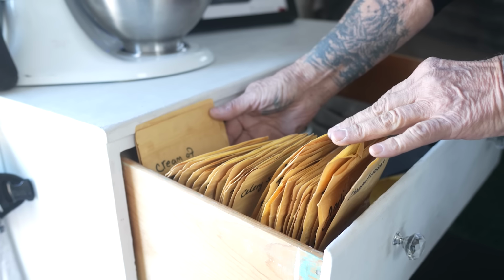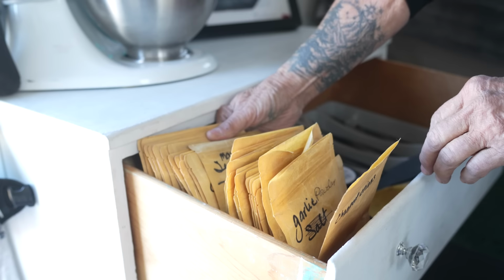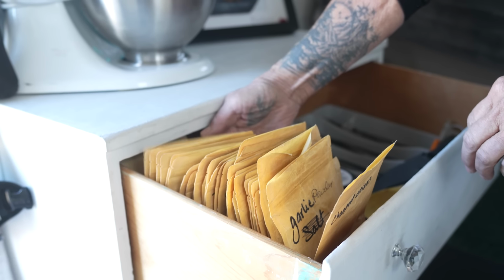Clear window, and check this out. Can you imagine what this would have weighed if I had kept all the jars? And I wouldn't have space for them. So that's just a tip for you people.